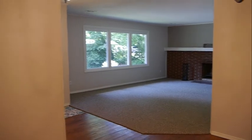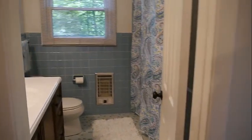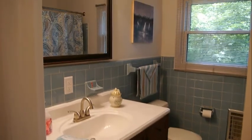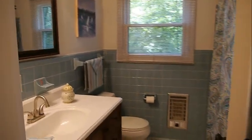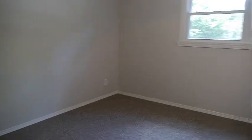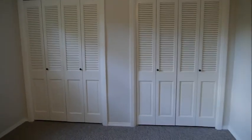Okay, so now I'm back in the dining room and we're going to go into this wing and check out our bedrooms and full bath. Nice new vanity. It's a nice size bathroom here and has a linen closet behind this door. Now I'm going to show you in this hallway, there's also right here a large closet for you for bonus storage. Again, lots of windows, lots of light, new carpet. This is a bigger bedroom than it appears on camera. And then dual closets in this room.